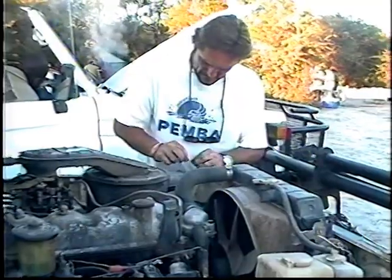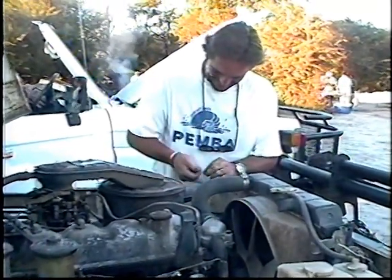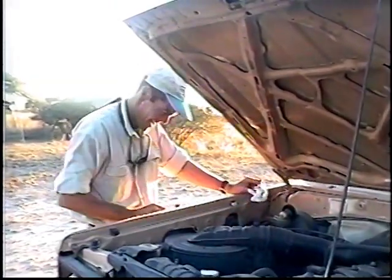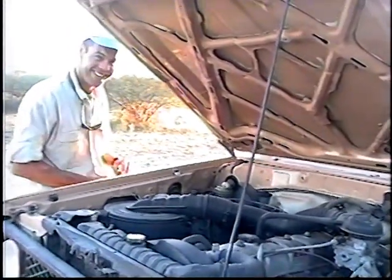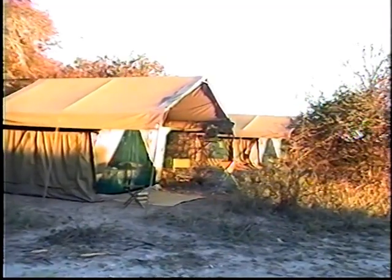You're doing a little repair so we can go someplace tomorrow. Also, don't forget, there's having a true, cold beer. Of course. That's good leadership. Leader, where's your beer? Just over there. Oh, right, okay, that's good. And these safari vehicles all have their mouths open. Some more tents. A system called sundowners, I'm told.